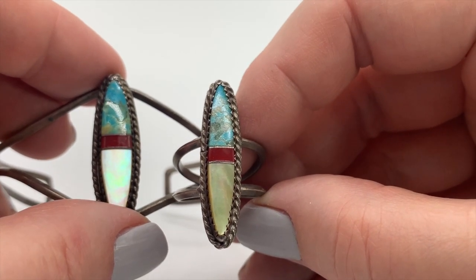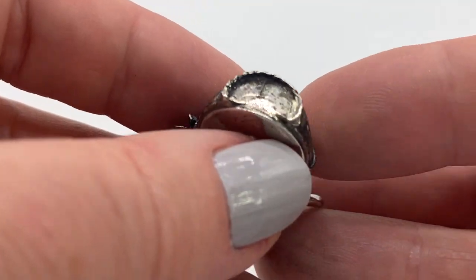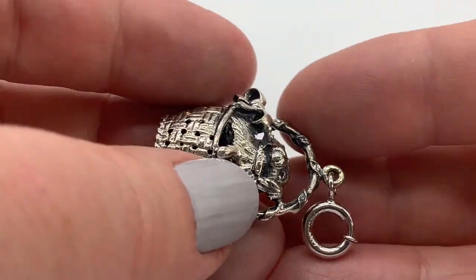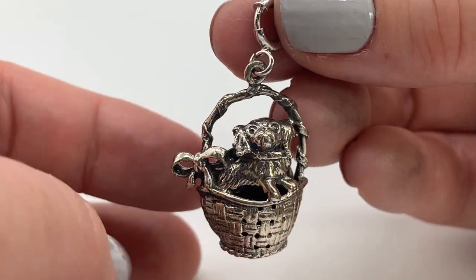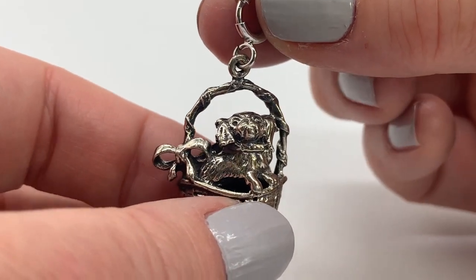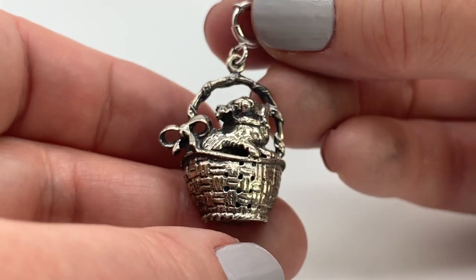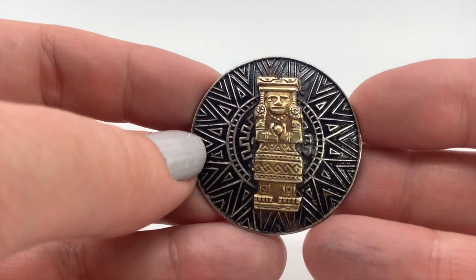These are awesome. I mean, who doesn't like a puppy dog in a basket? I know I do. Really cute item. There's the sterling mark right there. Isn't he cute? I thought this was really fun. I think I found this one last summer at a thrift store. I think it was $1 or $2. That's really fun. This is awesome.